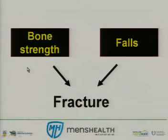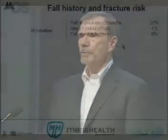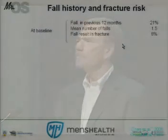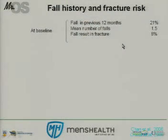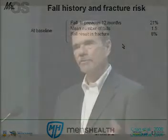And again, in a large study of men over the age of 65, we asked men when they came in for their first visit, have you fallen in the last year? 21% of these men reported falling. The average number of falls was 1.5. Some men didn't fall at all. Some men fell frequently. I was surprised to see that of those men that fell, 8% had a fracture as a result of those falls.